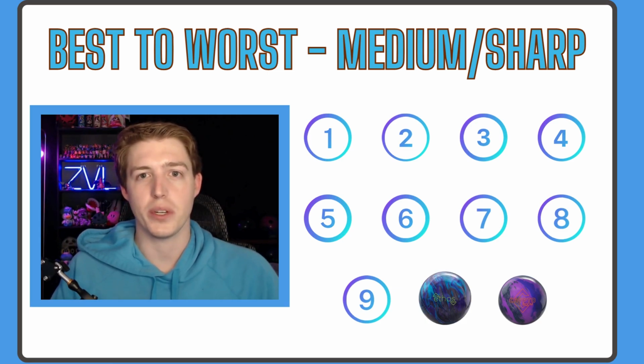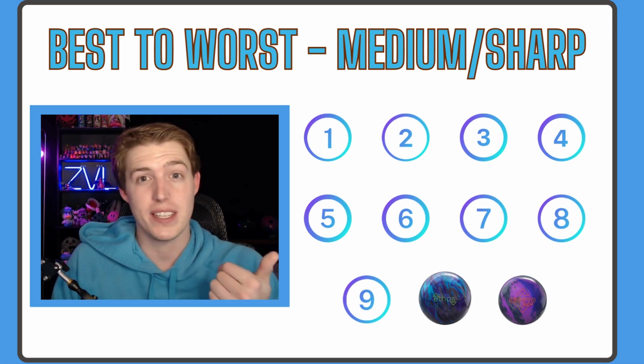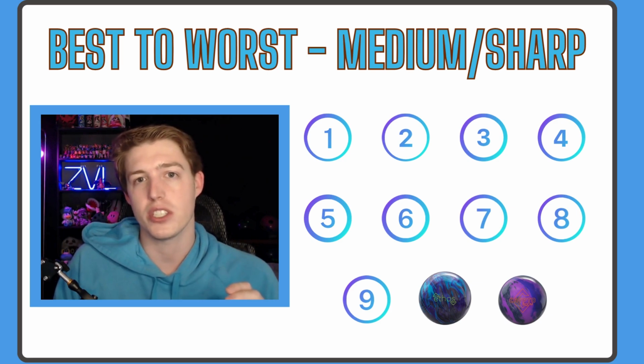Coming in at number 10 is the Brunswick Ethos. So the Ethos was a really unique ball. It seemed to be very smooth for its category, and it was just a very odd reaction to it. It never really had much for selling points. It is a little bit of a cheaper option, but Brunswick, similar to Radical, is not known for their shiny options. They're getting better with it with the Endeavor and the Beyond Infinity and a couple others that came out, but the Ethos is still just a very odd ball.